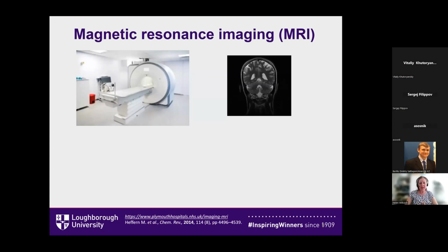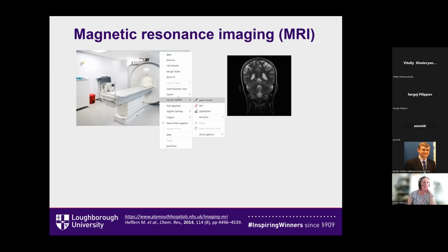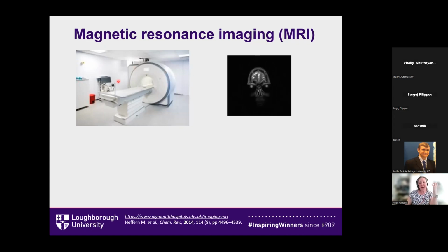Anybody who's had an MRI or seen an MRI image may recognize the kind of image shown on the right here. So MRI is a medical imaging technique that allows clinicians to visualize soft tissue within the body. And this is what an MRI scanner looks like. And it's essentially an NMR machine that a person can fit inside.